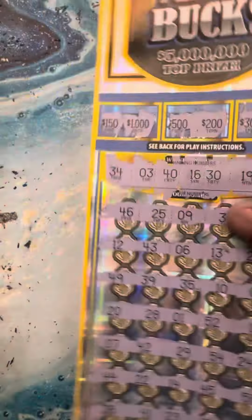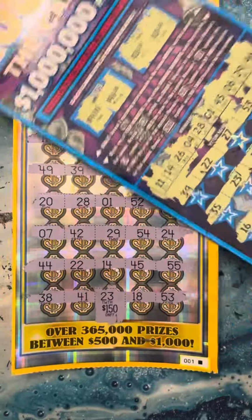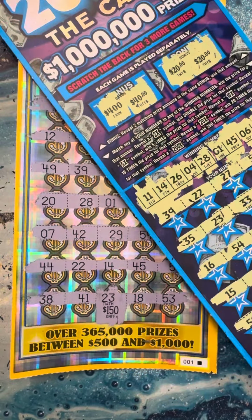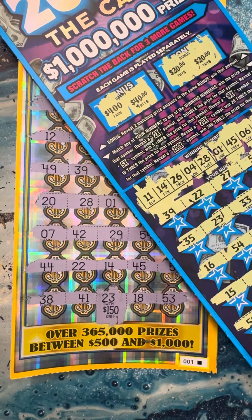But we got the start of the show. We got 150 right here, and we found a $20 winner, equaling out to $170. And we played 140, $30 profit.